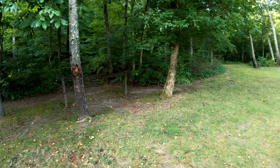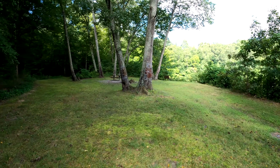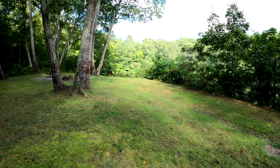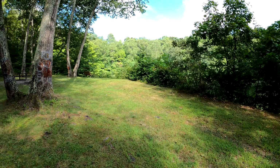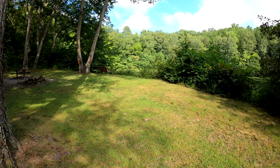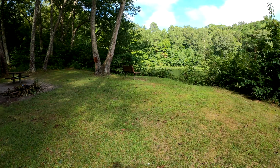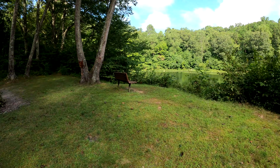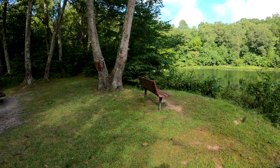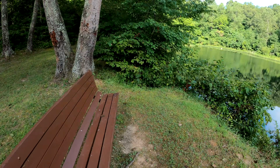So, horse high line, picnic table, and a bench. So, I think someone's probably taking care of it and keeping it mowed and everything. Kudos to whoever's doing that. And this is my first time here. We've not been here yet, so nice bench.